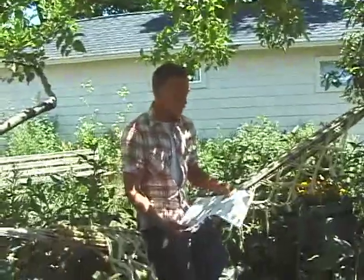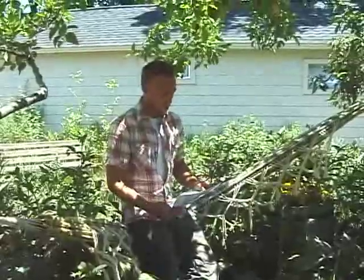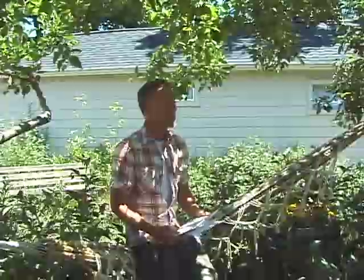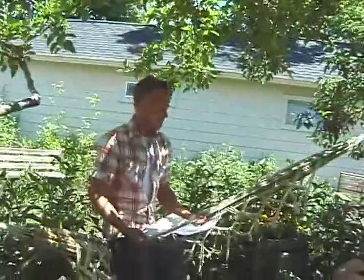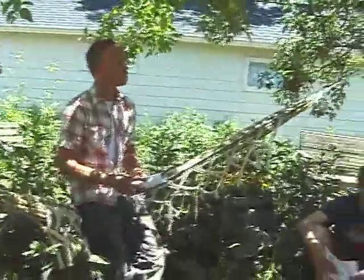So, does anybody have any questions about that stuff? I think just so we don't get too used to this nice, cool shade, we should go take a look at some compost bins that are here, and we can talk a little bit about making compost out there, and then we can come back in here and kind of finish up. Sound good? Any questions before we go?